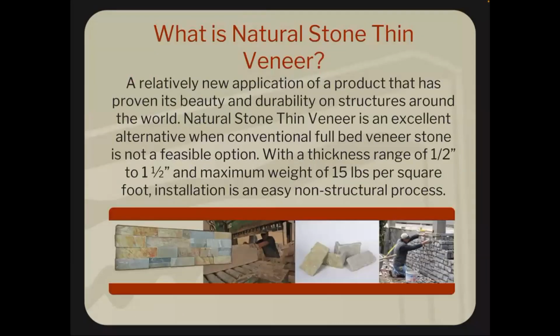So what is thin veneer? Relatively, it's a fairly new product. It came about in the mid 80s, but being a veneer, basically it has to be under that 15 pounds per square foot, and it's directly adhered, so no anchors are required. And it's also prefab. I always talk about it being a consistent panel with tight tolerances, so everything's going to go up nice, square and uniform. A panel ranges from about a 1/2 inch to 1.5 inches in thickness.